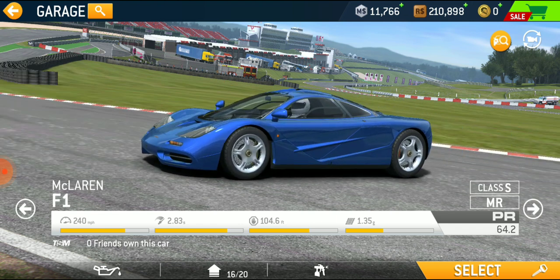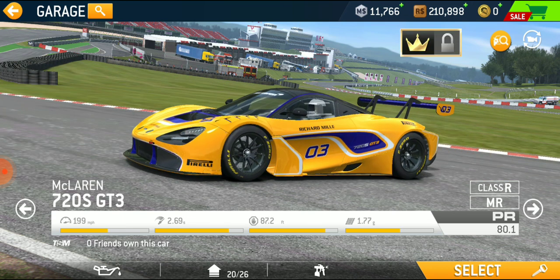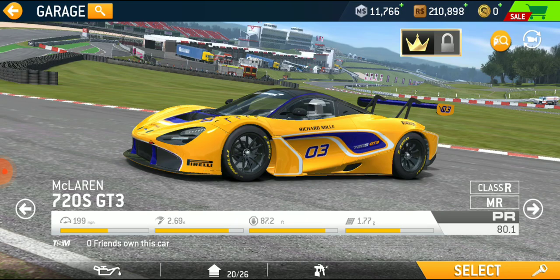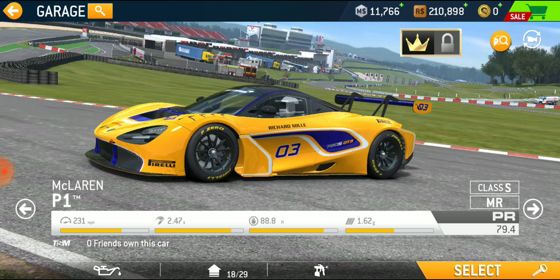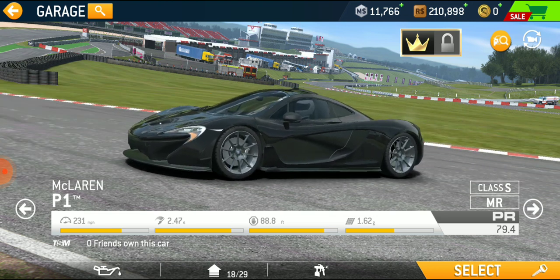Up next is my 1995 McLaren F1. This is one of my cars that I bought yesterday using my M dollars. This is my 2020, or 2019 to 2020, McLaren 720S GT3. Up next is my 2014 McLaren P1.